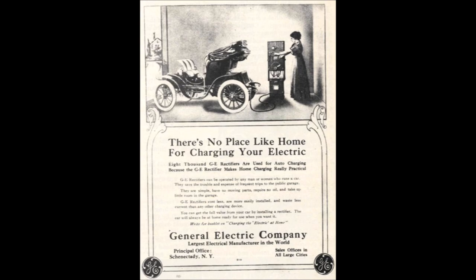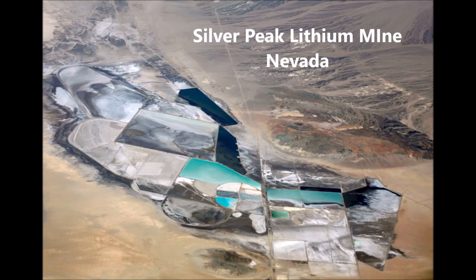Today, President Biden is planning to transition the transportation sector to electric vehicles that are powered by lithium batteries and require other critical metals where China dominates the market. Mining and processing of lithium for lithium batteries, which very few vehicles use the rechargeable nickel-iron batteries as they did in the past.